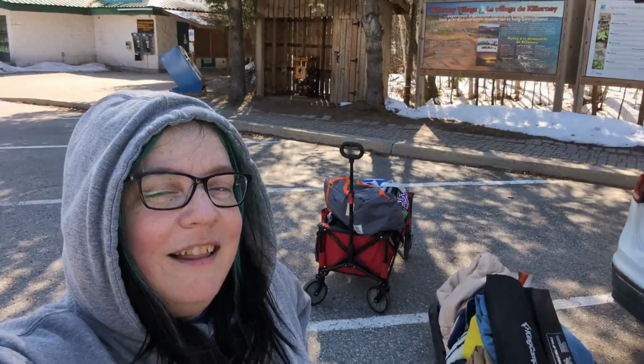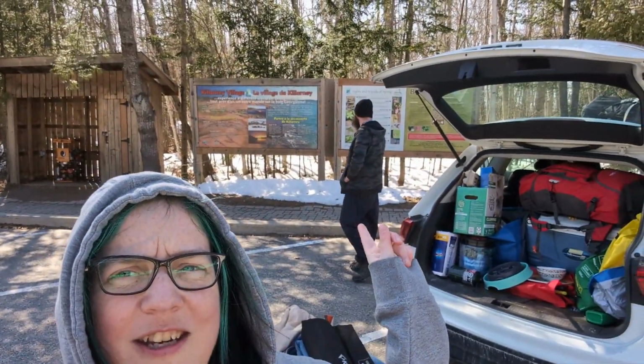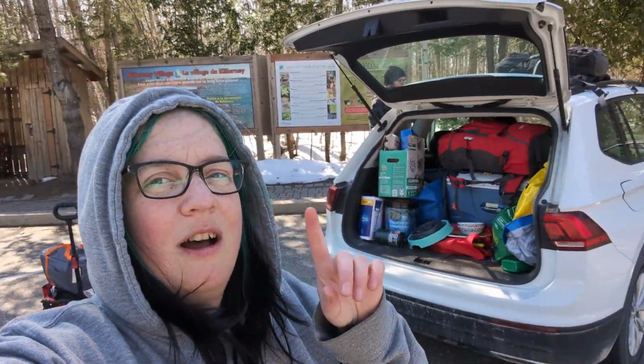All right, so we are at Killarney. You can see you've got the store and everything back here. And there's John checking out the signage about the area. So this time of year, they do not actually open the roads. So the campground is open for camping, but the roads themselves are all closed off.